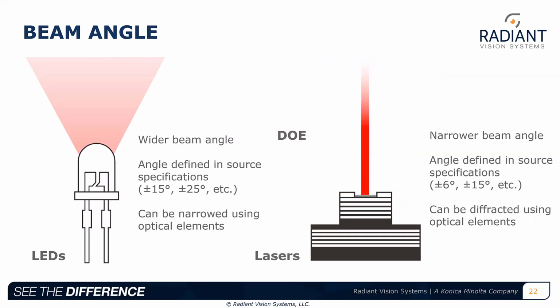NIR LEDs can have a very wide beam angle. A standard LED beam angle is about 120 degrees, or plus or minus 60 degrees, as you might see it on spec sheets. For sensing applications at close ranges like inside the vehicle, LED beam angles are typically narrowed using optical elements to maximize the power across the required sensing area. NIR lasers produce a very focused point of light. Out of the box, these sources really are not going to provide adequate distribution of light to cover the face of our driver.